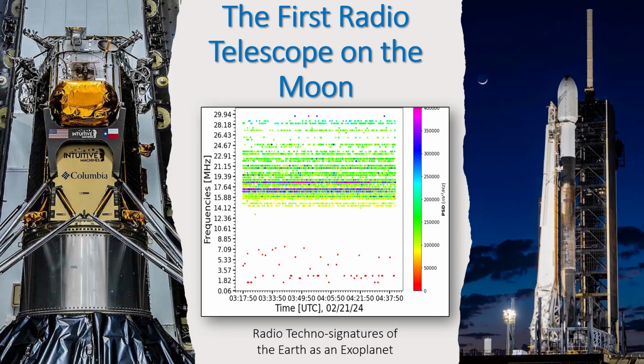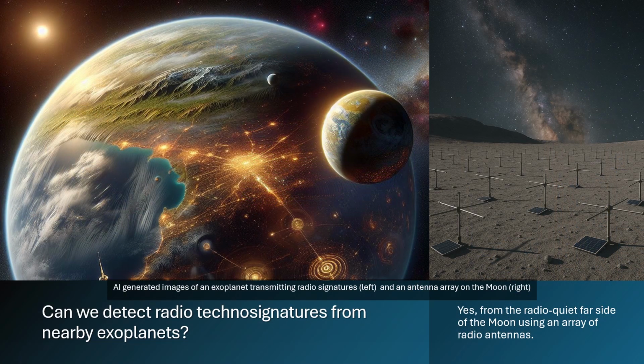This is radio frequency versus time, and all the horizontal stripes that you see here is actually transmitters coming from the Earth. This is what we call a technosignature. So in other words, this is what we expect to see from a technological civilization. So this is now a template for us that we can then use in exploring nearby exoplanets.